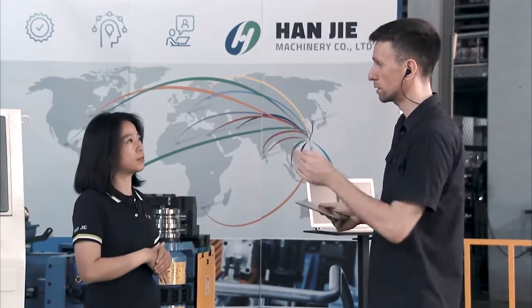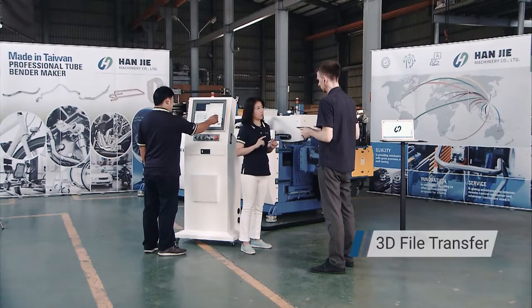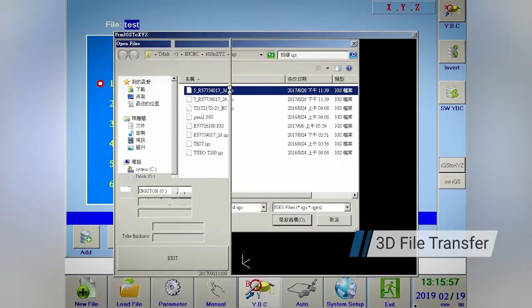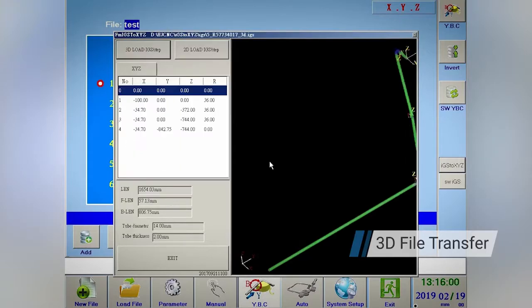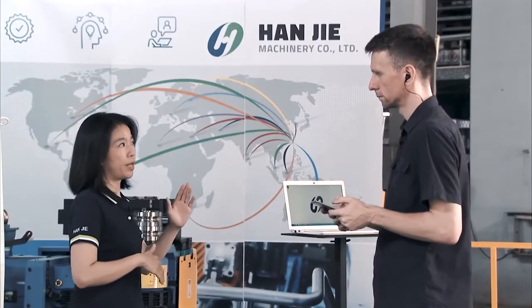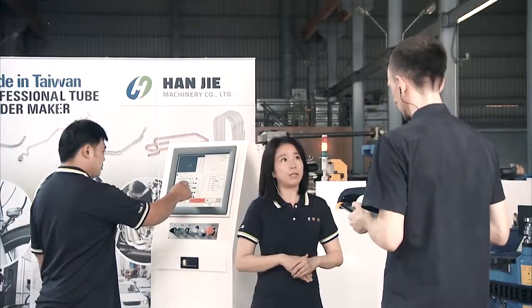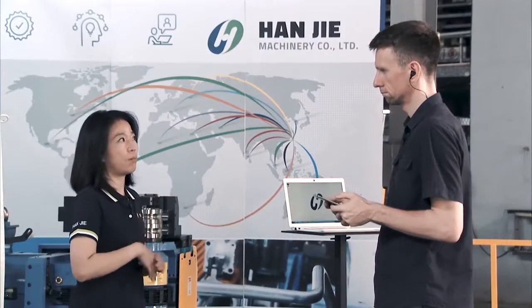That's right. Okay, what else do we have in this software? Nowadays, customers use 3D software to design their workpieces. So it's very easy for them to upload their 3D files into our software, transform their STP, IGS files into XYZ, then to YBC. Then our machine knows how to bend their workpieces.